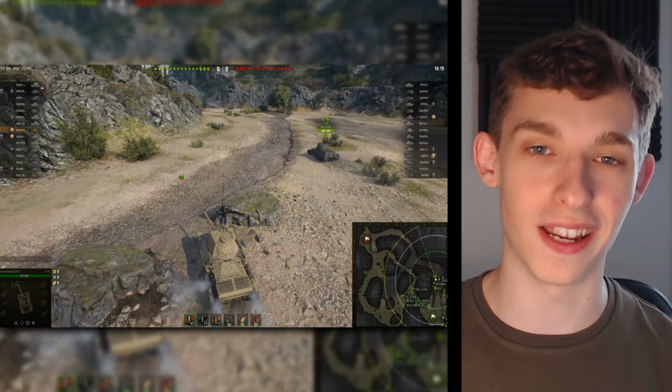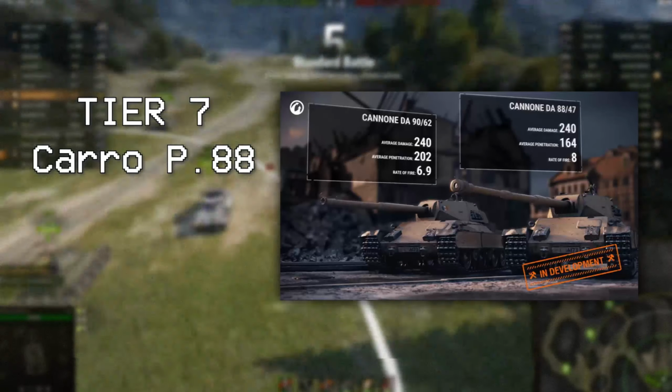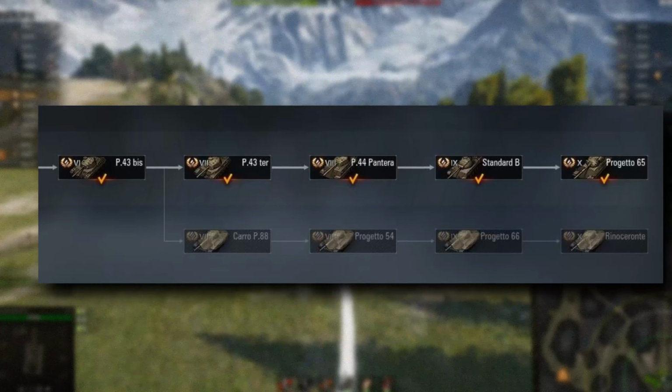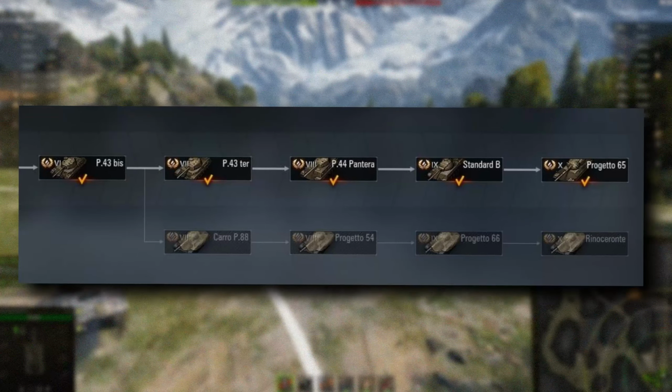Anyways, let's get right into Italian heavies, and I'm sorry for being late. Right, let's get right into the tier 7, shall we? The tier 7 branches from the tier 6 P43 bis. Starting the line of Italian heavy tanks, this is the Carro d'Assalto P88.